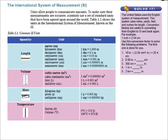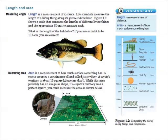International System of Measurement, or SI. Units allow people to communicate amounts. To make sure their measurements are accurate, scientists use a set of standard units that have been agreed upon around the world. Table 1.1 shows the units of the International System of Measurement, known as the SI system or metric system. Length is in meters, volume is in cubic centimeters or cubic meters, mass is in kilograms, temperature is in Kelvin or Celsius. And area.